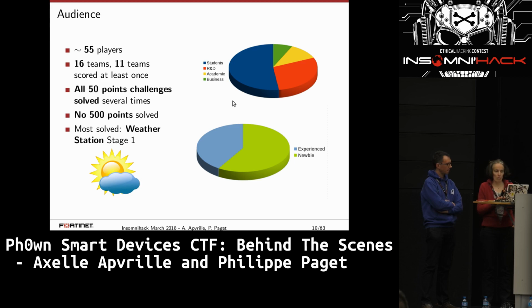As for the audience, it was roughly half students and the other half scattered between many different groups: engineers, researchers, business people, very various people. We also asked them roughly their level, so a little bit more than half told us that they were really newbies to CTF, while the others were experienced in playing CTFs. Just beware though, they were newbies to CTFs, but not newbies, of course, to their own topics. They were experienced in their own topics.